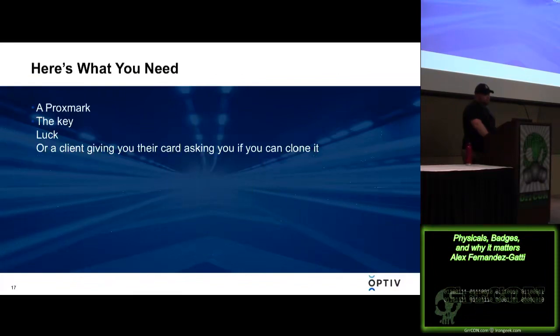So what you'll need in order to perform a badge cloning attack is a Proxmark, RDV2, RDV4, or Proxmark Easy. Any of these will work. Correct firmware. You'll need to update it. The key for HID iClass, or the client can just give you one of their cards and say, hey, have fun cloning this. Thank you so much for the engagement. We say thank you for the billable hours.